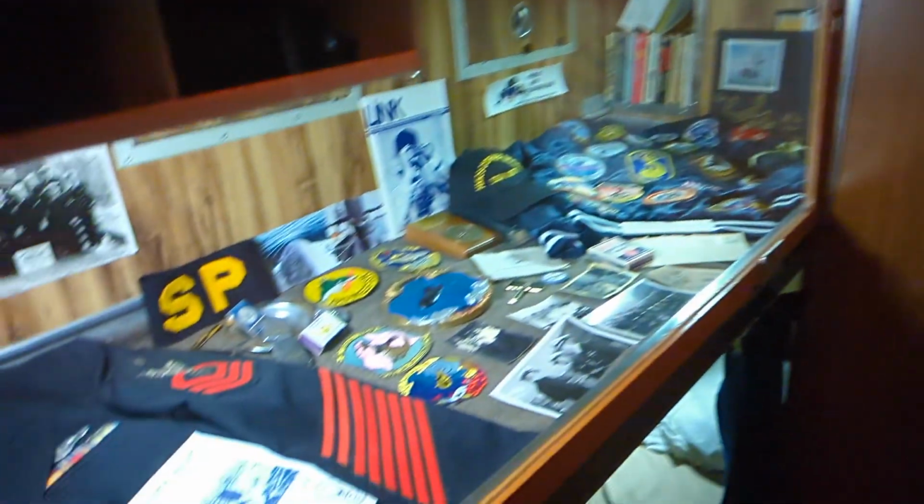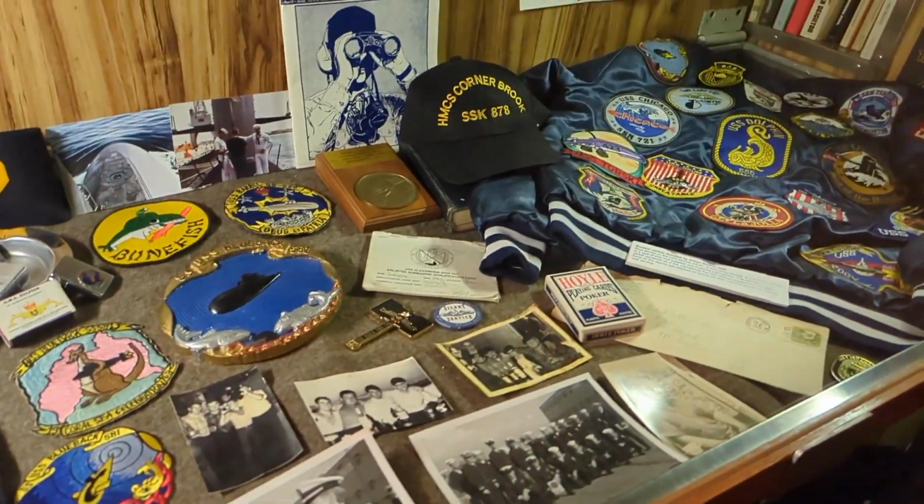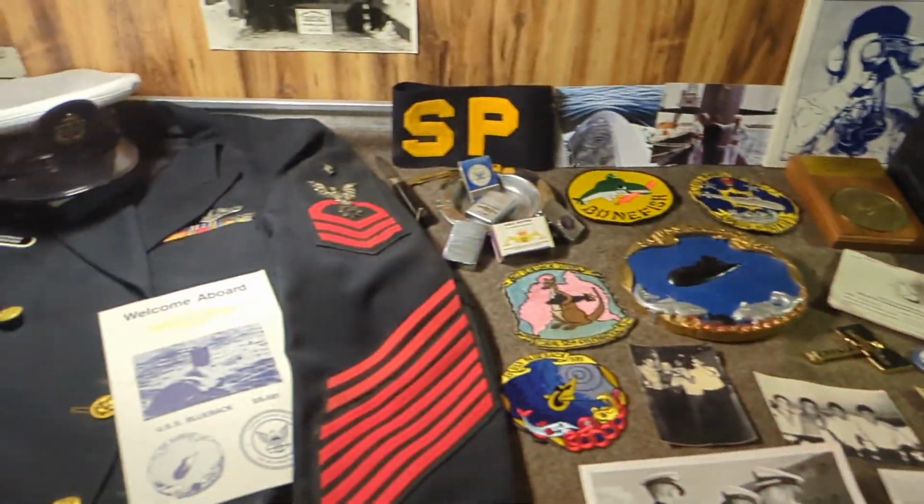Here's some of the sleeping areas for the crew of the submarine, and some of the items on display through the years of the Blueback and other submarines.